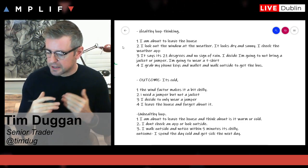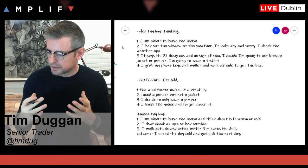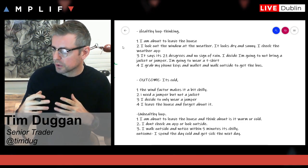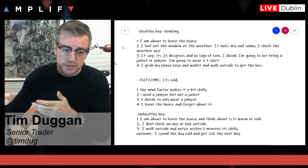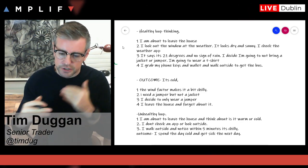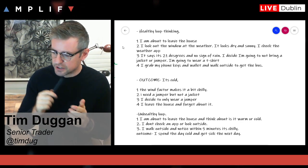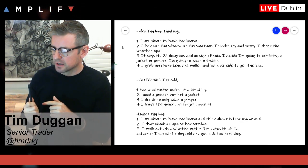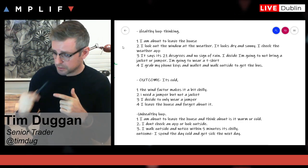You take in the information again, you start another OODA loop, right? You go, oh, the wind factor is making it cold. I need a jumper, but take this out. You're still on the bus now, or you might be just walking down the road. And so you're starting that new loop and you're going, right, it's cold because of the wind. I need a jumper, but I don't need a jacket. Okay, I decide I'm only gonna wear a jumper.